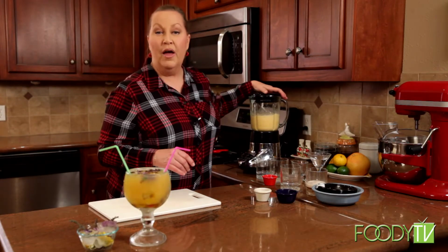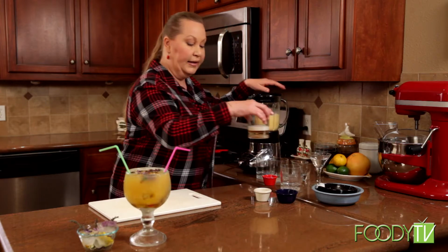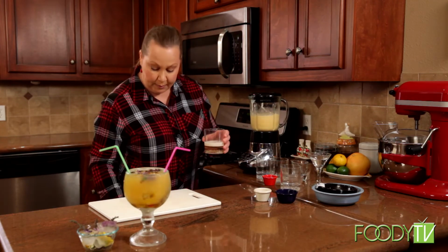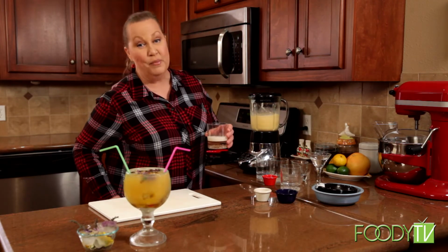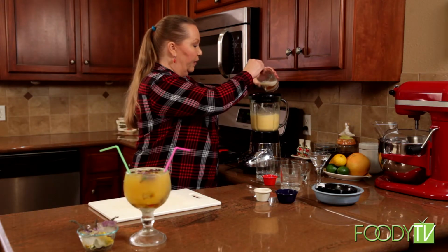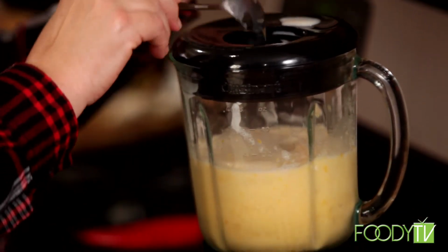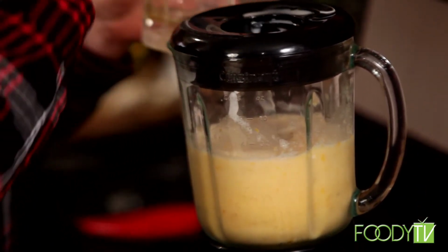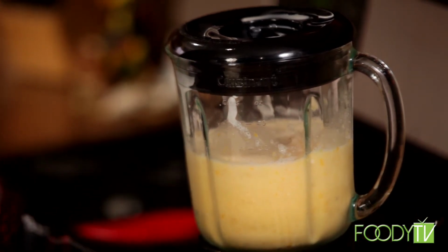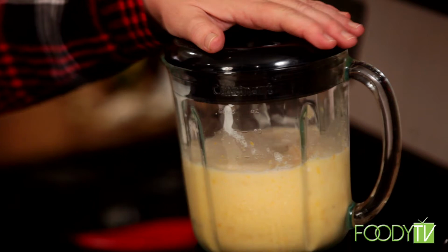Okay, so now that we've got the blender started and got the ice crushed a little bit, let's go ahead and add in our sweetened condensed milk. Let me grab a spoon so we get every bit of that phytonutrient-laden maple syrup in there. Oop, let's get it in the blender. All right, so there's your sweetened condensed milk to give just a little bit of sweetness and a little bit of thickness to the drink, and we'll continue blending.